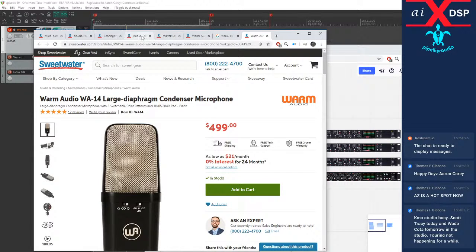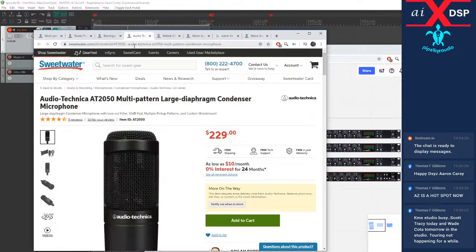I really do like this Warm Audio Junior, but of course, the other one to talk about is going to be the CAD M179, and thanks Scott Veenstra, he found a couple on eBay. So when I really looked, they're available. It's hard to say, because what do they cost? It's going to be about the same price as that Audio Technica. So I'm really thinking about that CAD M179.